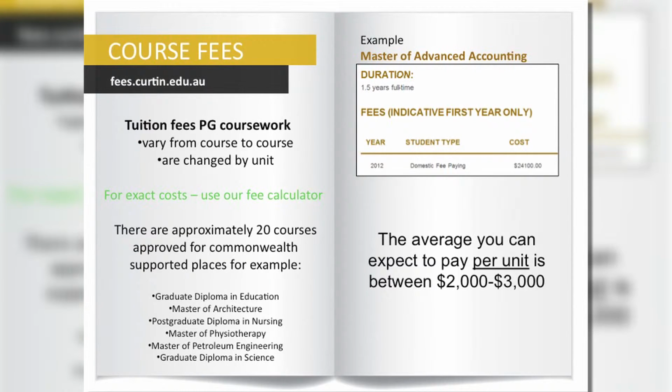This is a guide only, the one that we've put up here for you. The example provided on the slide is for a full-time Master of Advanced Accounting, what you would pay in 2012 for the first year only, and so therefore on average of 1.5 years to do this course, you need to pay another 50% of those fees again.